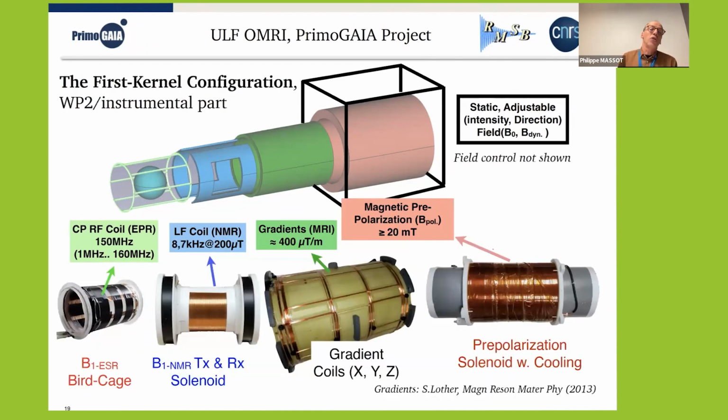And this is the solution on the system we use now. It's called the first kernel system because it's dedicated to small animal imaging with a field of view of about 10 centimeters. So we have, from left to right, a birdcage coil for ESR, a solenoid for NMR reception and transmission, a gradient coil, and a prepolarization coil with cooling to be able to do in vivo application with temperature regulated experiments.